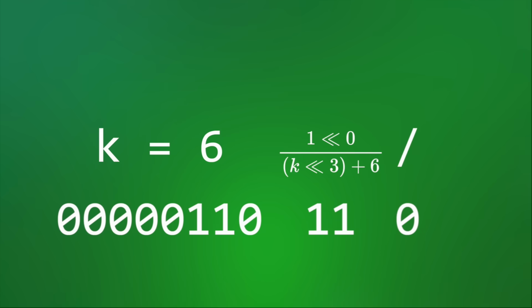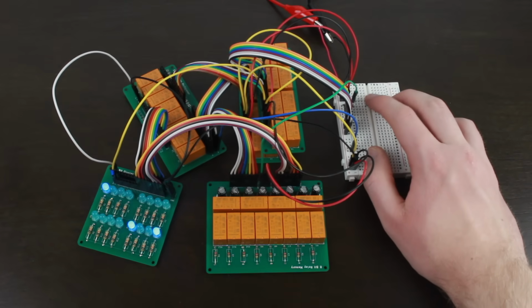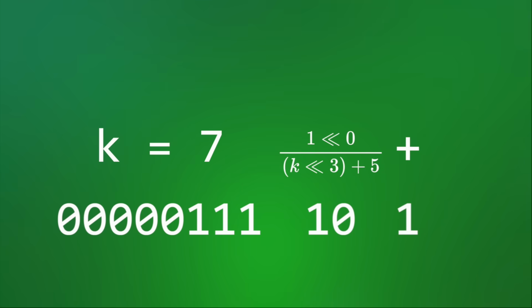The other neat thing is that thanks to the bit streaming tricks from before, this circuit can carry out the calculations to as many decimal places as you like. The only limiting factor is the number of bits for k. Well, and we need somewhere to store the approximation of pi while it's being computed.